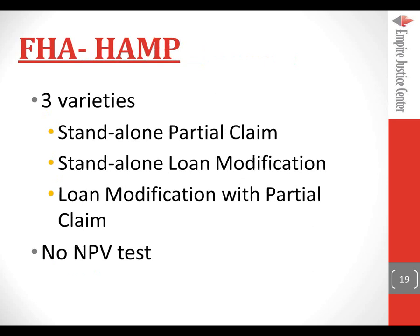There is the FHA standalone partial claim. There's the FHA standalone HAMP loan modification. And then there is the FHA partial claim with loan modification. Those are all FHA HAMP, three different types of FHA HAMP programs.